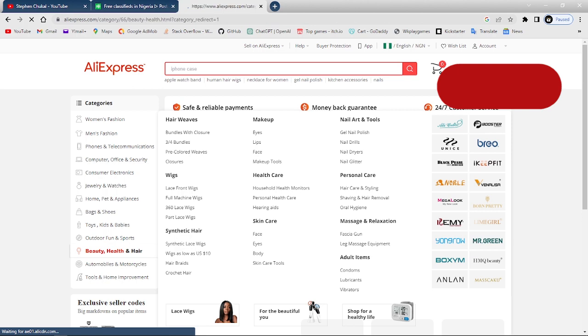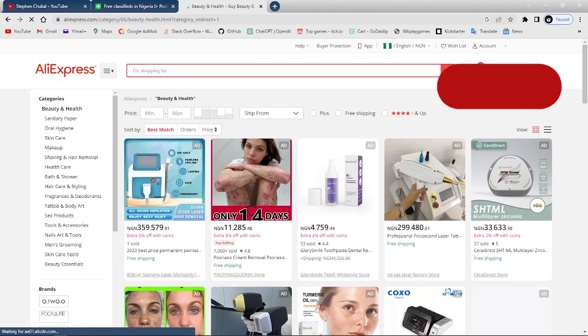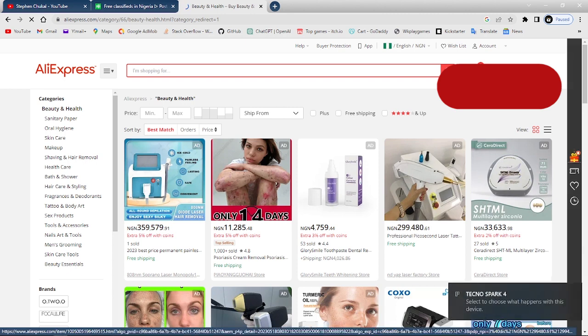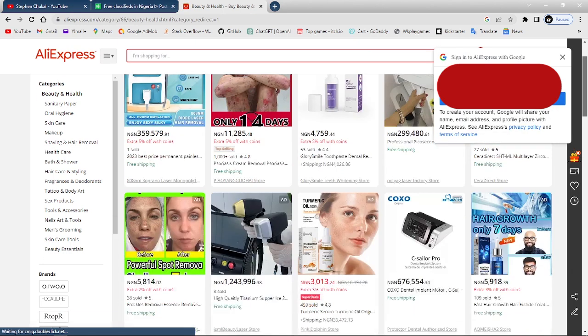I ship them down to my own country and then I sell them on Jiji for free. So this one here is toothpaste. There are different kinds of products you can source that will be in demand.